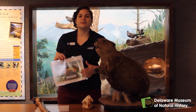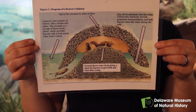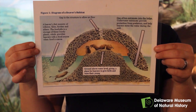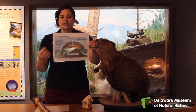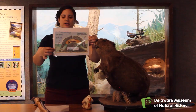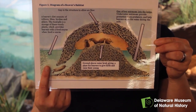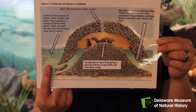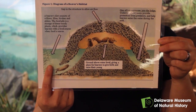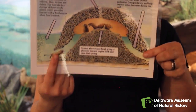The lodge is the beaver's home. This is a great diagram of one. Now, they're engineers, not just for building it, but they have a particular design for it too. What they do is, you can see over here, they're going to stash twigs and branches, food that they can store, especially for the winter. So first off, they have kind of like a refrigerator right there.